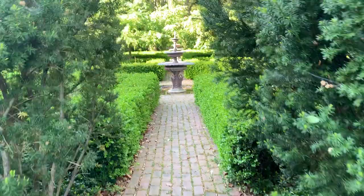So let's walk up the path here. It's a very hilly property. Yeah, the lilacs are all starting to open now. Oh, I can really catch the perfume now.